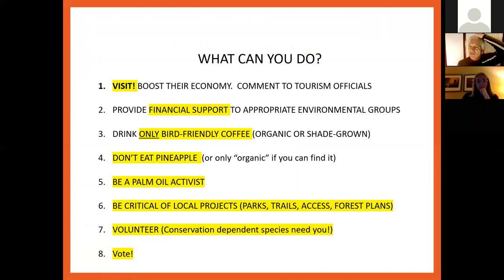You know, the first one about visiting, boosting economies, and if you're like me, one of your first thoughts, some of you out there would be thinking, what about carbon? What about fossil fuels? And that is a conundrum. It's something we have to work out personally. I think about it, kind of feel a little sheepish every time I get on a flight and go down to South America or Central America. But the truth is, a lot of these places, if no one goes there to spend money, they're going to log them.